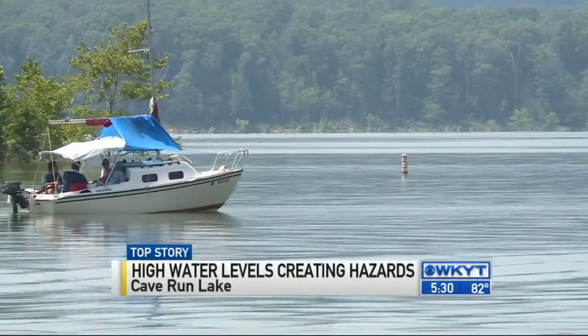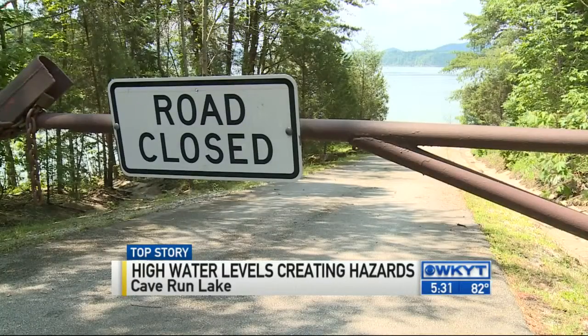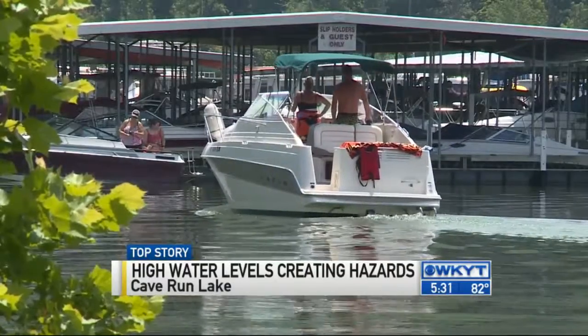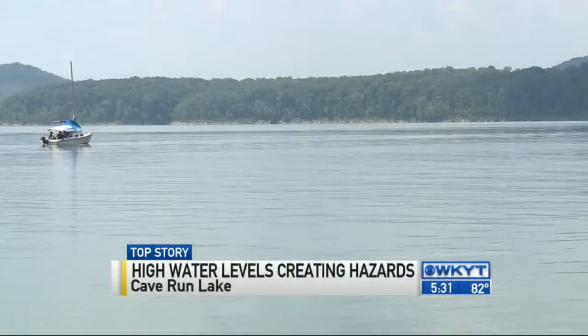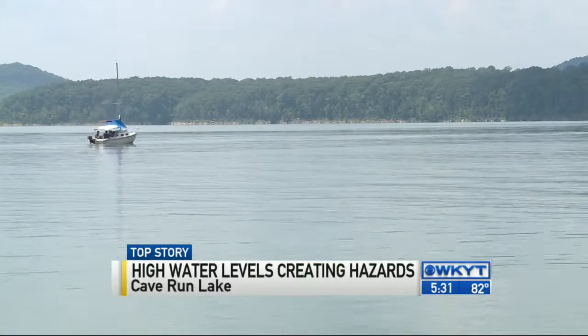Officials say they've dealt with high water throughout the year, forcing the closure of several boat ramps and beaches. As you can see, the lake is open and folks are enjoying themselves. And as long as they're maintaining their awareness, watching out for the slippery spots on the docks, looking for obstacles on the lake, they should be able to have a fun, safe time here at Cave Run Lake. In Rowan County, Sam Smith, WKYT.